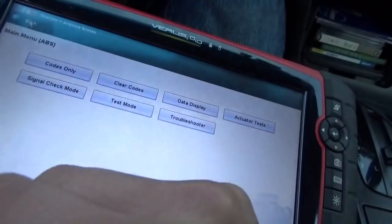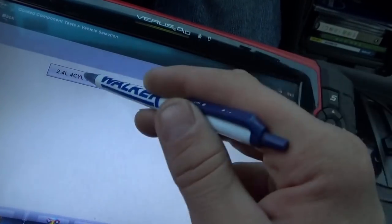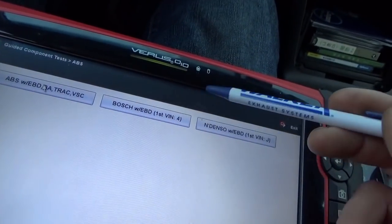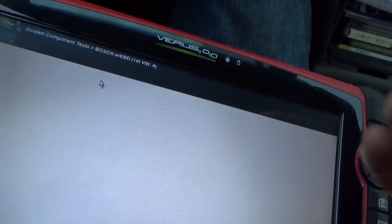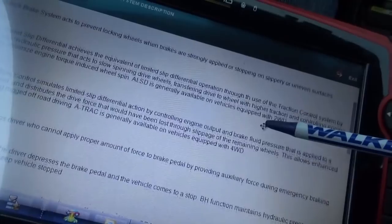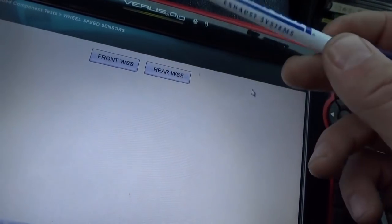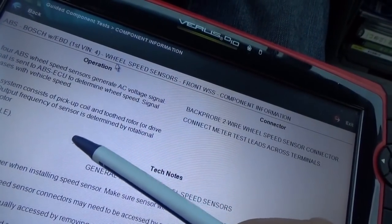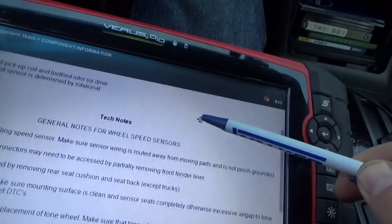So let's get out of here. We can go to our component tests and just see what this ABS system, let's see, Bosch with EBD. Yeah, okay. Wheel speed sensors. System description. First, read that. Okay, that's just definitions. Vehicle speed sensors, front, rear, component information. Yep, AC voltage signal. Yep, just pick up coil tooth rotor. Back probe 2-wire wheel speed sensor at the terminals.